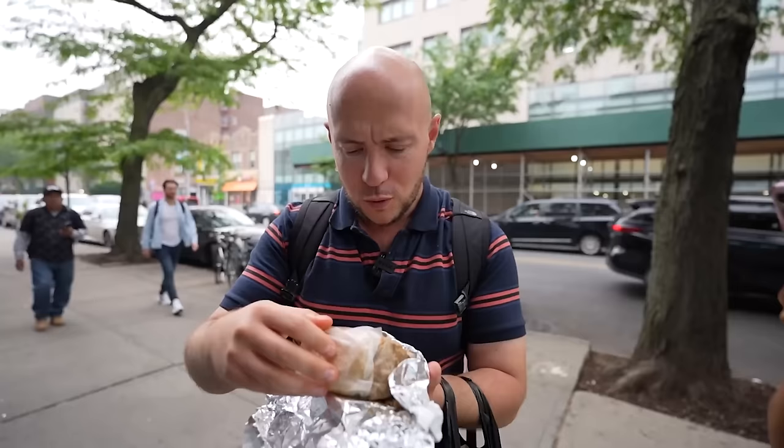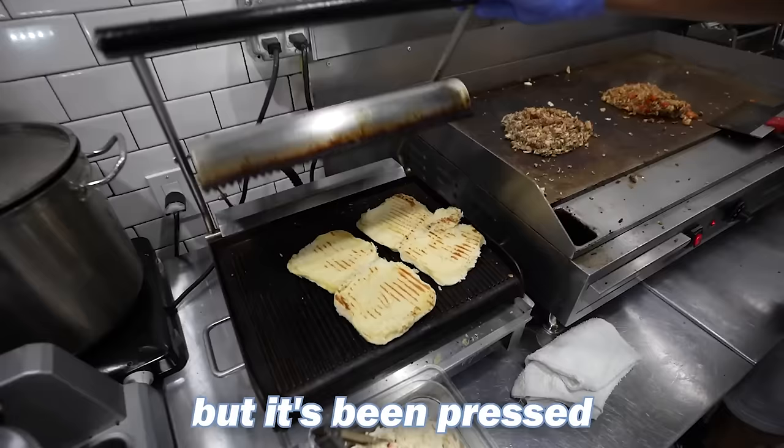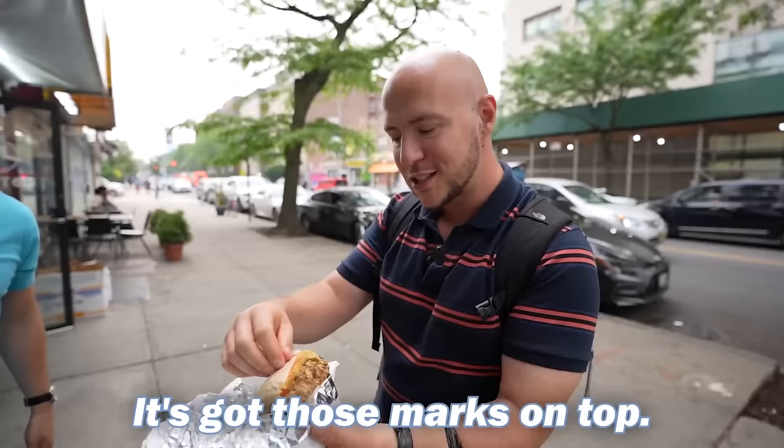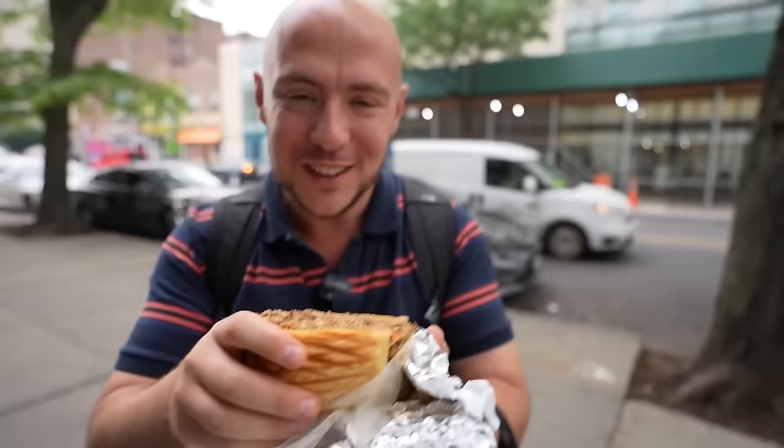Look how much meat is in here. It's on that cocoa bread. The cocoa bread is very soft, but it's been pressed down on a panini press. It's got those marks on top. Oof. Jerk chicken, legitimately one of the most favorite things to eat in the world. Let's give it a shot.